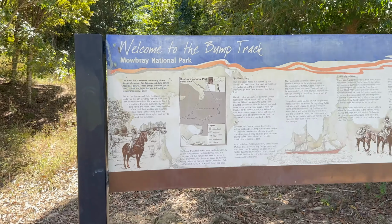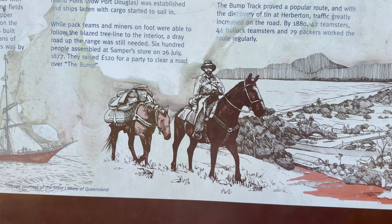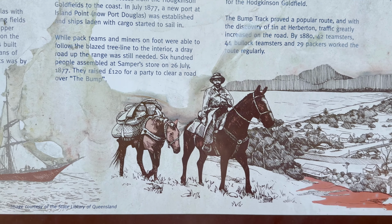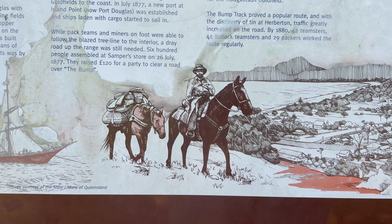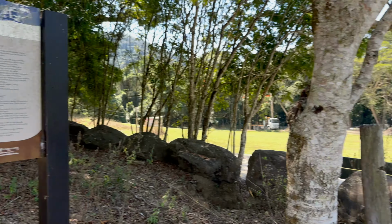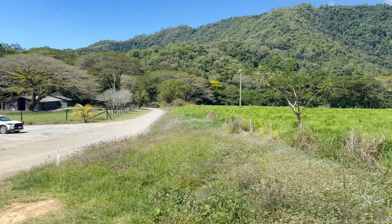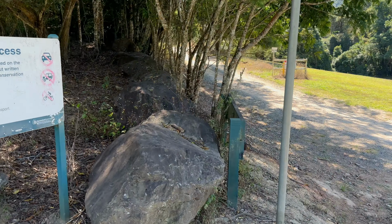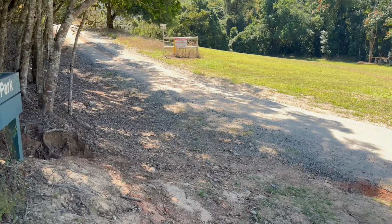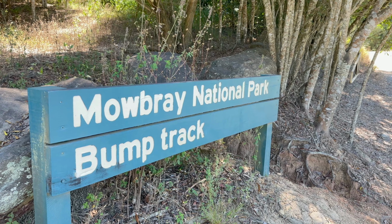There's the history, and you can follow the history of it in all of those signs along the way about the people taking all the supplies up to the goldfields, and Cobb and Co, and the bullocks and the horses, and just an amazing story. But I'll tell you what, I can highly recommend it if you're coming up this way and you want a challenging walk. Then to me, there's no better thing to do than to tackle the bump track.